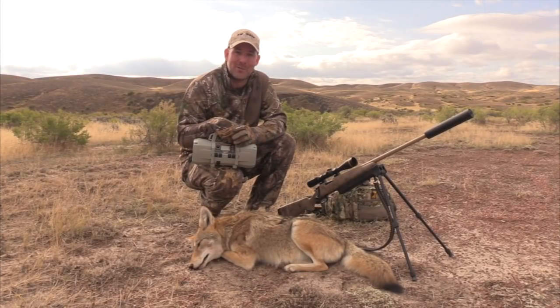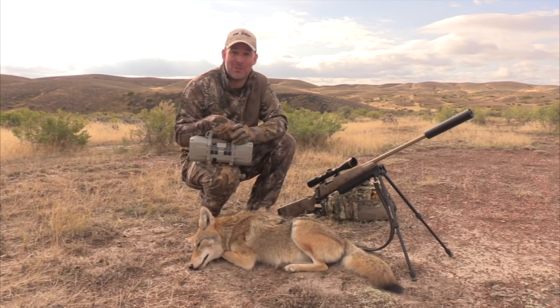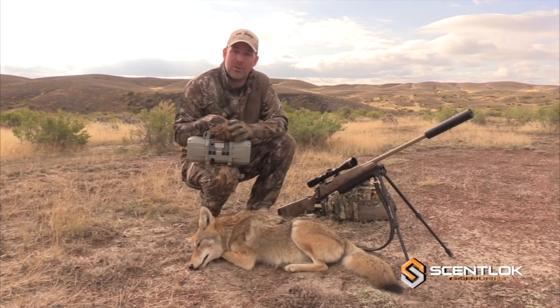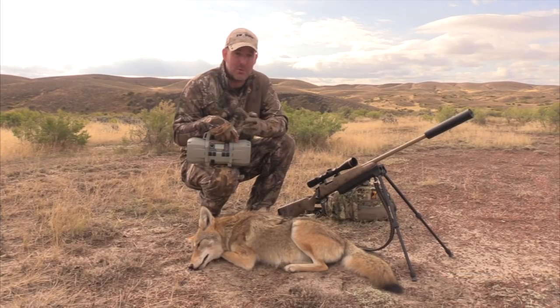Well, we finished our Wyoming trip off with a bang. This is our last day to hunt. This is going to be our last stand. We ended up calling up a double. We started our stand out with adult cottontail distress. It's worked really good for us this week. We've killed a lot of coyotes off that sound. That's what we started out with.